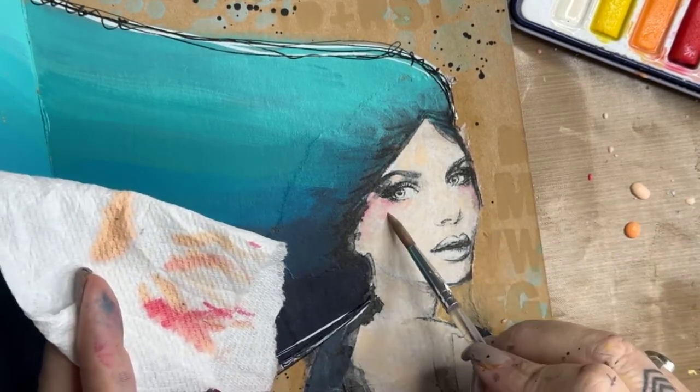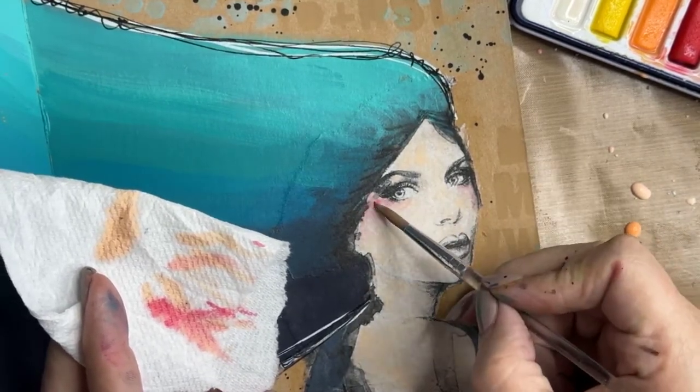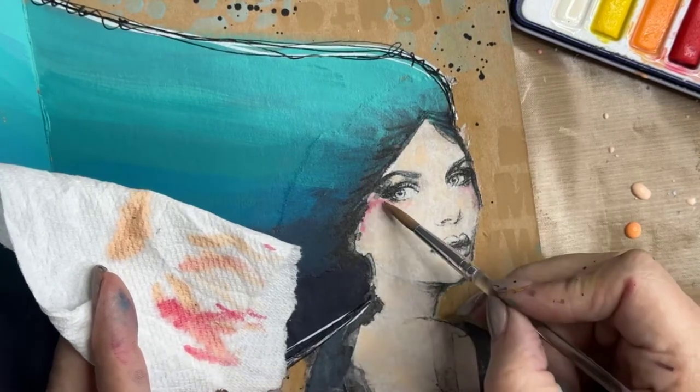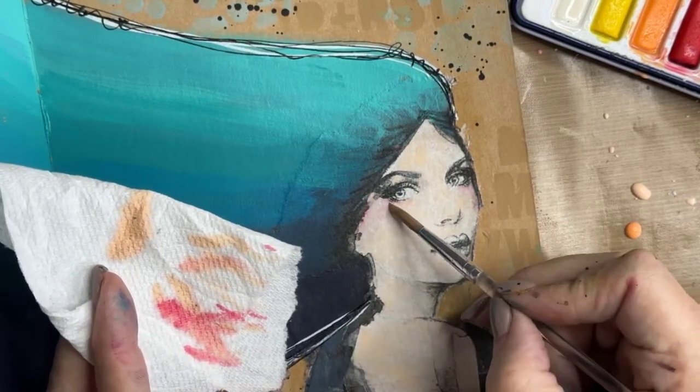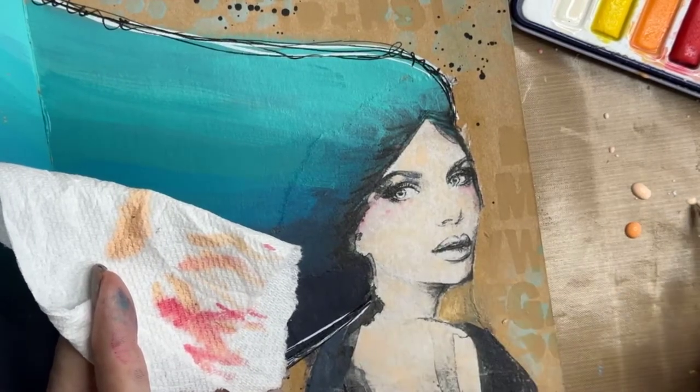I'm just grabbing a fraction of red. Oh, way too much. And I nearly swore quite well then. So I'm very quickly and very confidently grabbing it. And let's pop a little on that side.